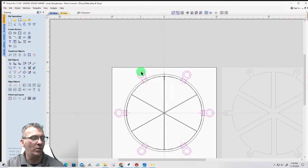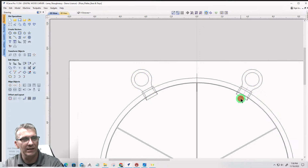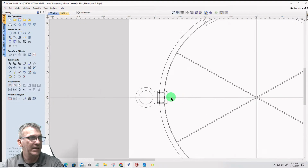Okay, so now, ladies and gentlemen, a couple of things. Number one, we don't need these lines. They actually serve no purpose whatsoever. So we can go in there and delete those 6 lines to get them out of the design.